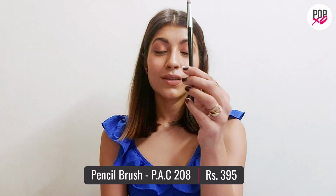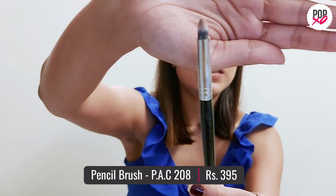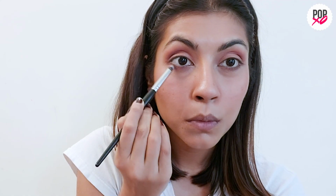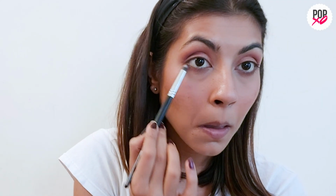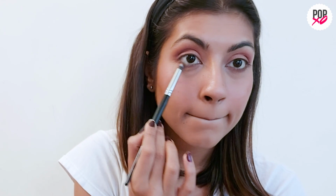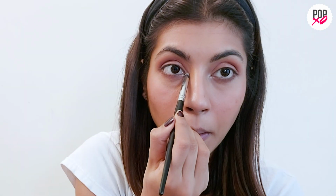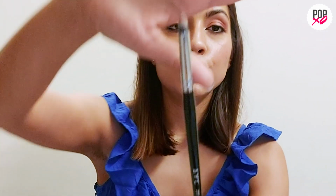And then I use this pencil brush, you can see, to blend that shadow like that, slowly. Then I'll blend the shadow in. I can also use this pencil brush to apply a highlighter into my inner corners, or a little bit of highlighter on the brow bone. It's perfect for that. It's a PAC 208.